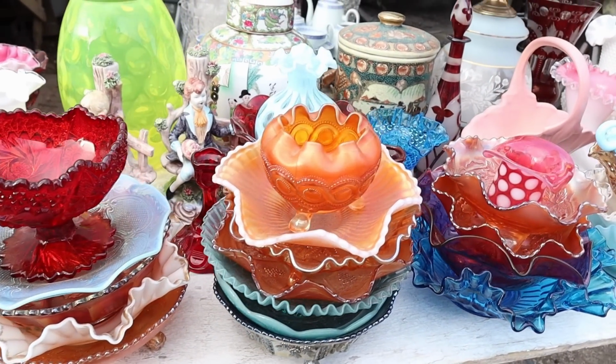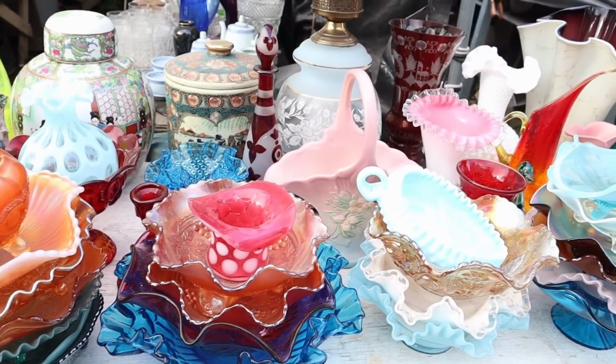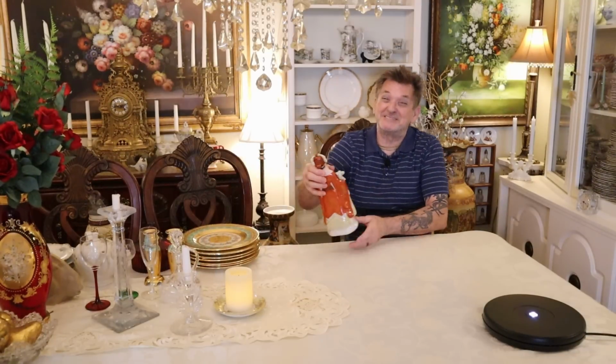We've got a lot of fun today. We're going to start out with those wonderful things we picked up that we're going to keep at home for ourselves from the Daytona Flea Market. It seems like forever that we've had a haul like this.